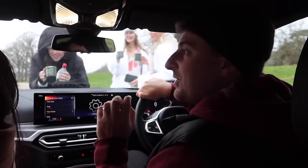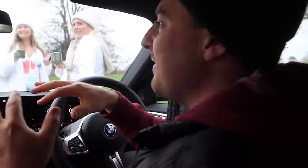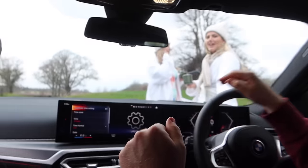So we're doing a scavenger hunt around the estate, and one of the tasks is we've got to get as many people as we can in a car. In the car! So right, girls, get in the car! We've got the girls in the car. We don't know this chap, no, but we've just got in the car! Right, is everybody getting in?